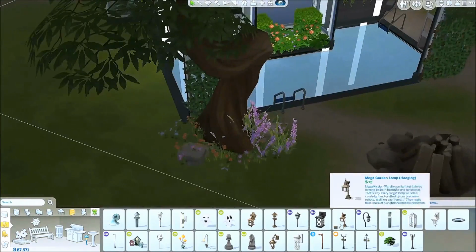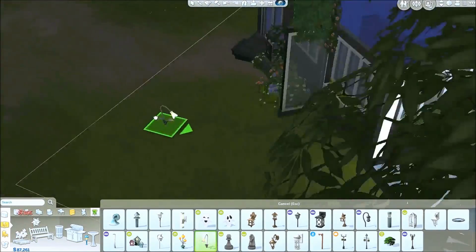Adding some lighting around the place, making the place look really, really nice.